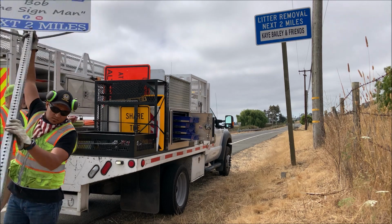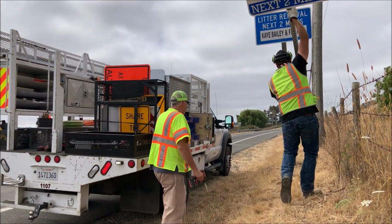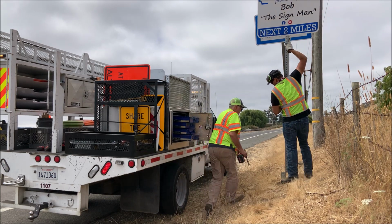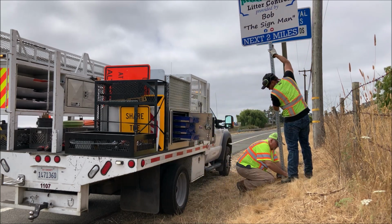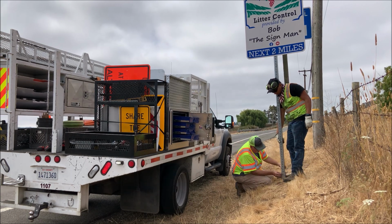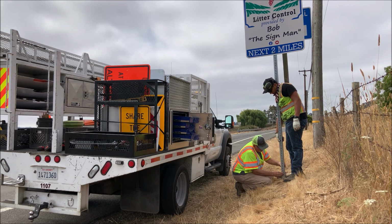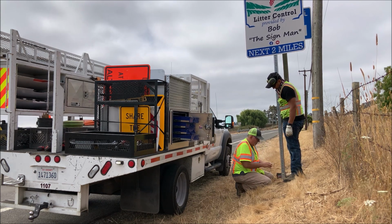And we want to get the sign about 6 to 7 feet tall. And as you can see, we've got the sign already ready to go. And we're going to go ahead and insert the sign into the anchor that we drove into the ground. I explained a little earlier how we do that. And I'll tell you, in this video the sign looks like it's crooked, but it's not. It's just the way the camera's looking. You'll see when we get done here at the end what's going to happen.